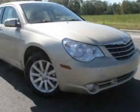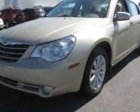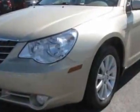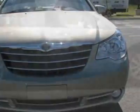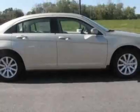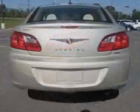Check out this new 2010 Chrysler Sebring. For your protection, this vehicle has a full factory warranty. This vehicle gets 16 miles per gallon in the city, and 27 on the highway. This Sebring boasts a 2.4-liter inline-four engine, and has a 4-speed automatic transmission.